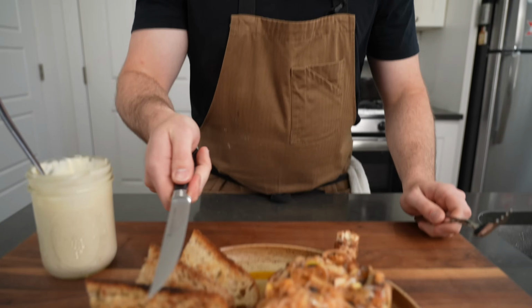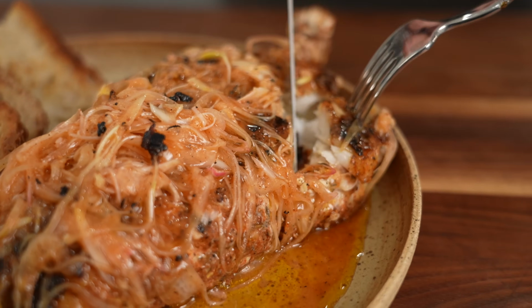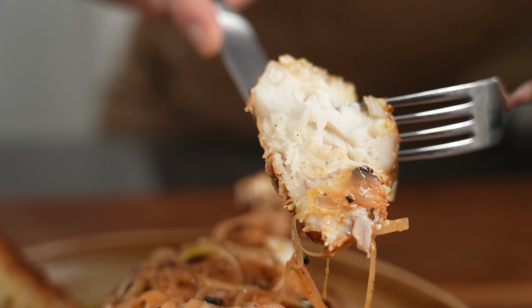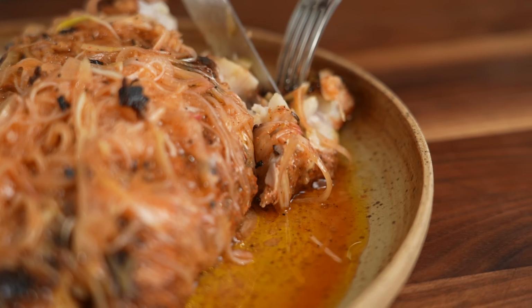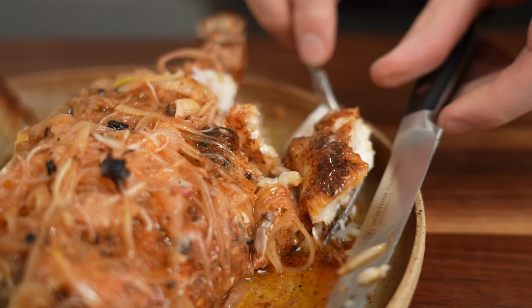I got our party fish here. We got some toasted buttered sourdough. I'm just gonna cut some of this loin off here. Look at this. This is why I love monkfish, man. They call it poor man's lobster. It's that firm, beautiful white flesh. It's charry. It kind of falls apart on you a little bit, so I'm getting ahead of myself here.